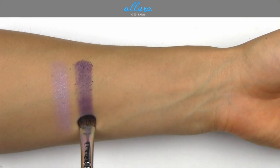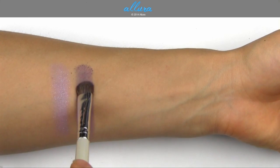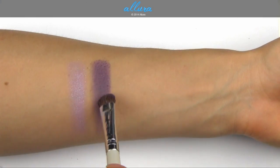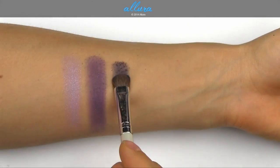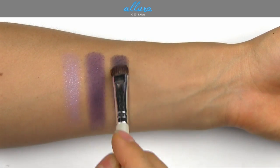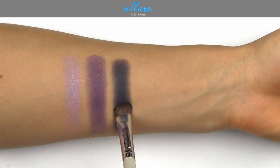Next is Tanzanite, which is a grape juice purple with subtle blue shimmer in it. I'm going to add a second layer to this to try to build up the opacity. Next is Midnight Quartz, which is a deeper Concord grape purple. This color is matte. Again, I'm adding a second layer to build up the color.